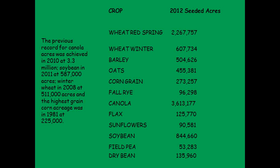Fall rye is a really good crop for some of the lighter soils in the area here. I guess there's not a big market for it either, so a lot of guys are kind of watching that.